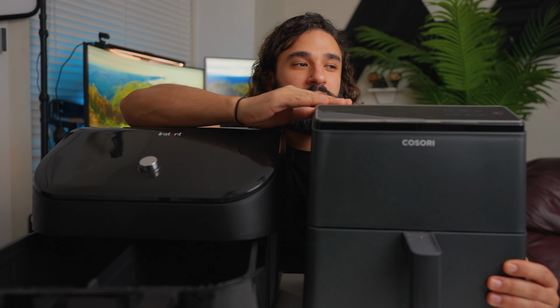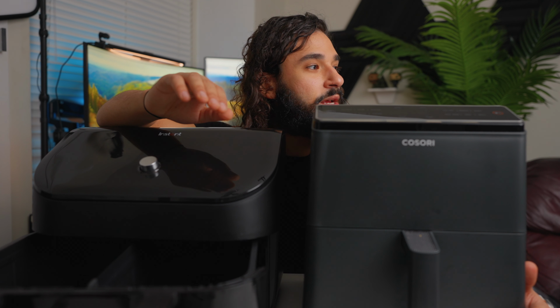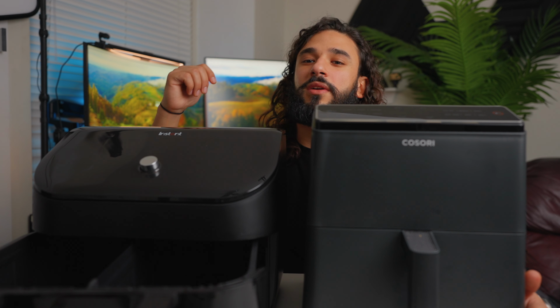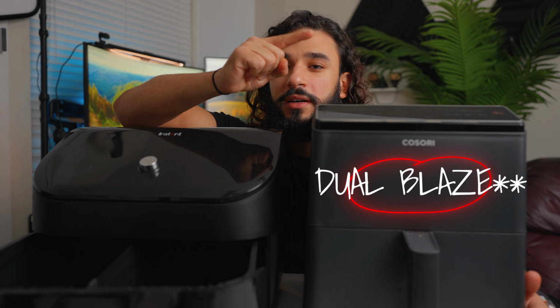And the fact that I don't need to think about preheat time, don't need to flip it halfway through, means I'm more likely to use it. It means I'm not disturbed. I don't need to be getting in the zone working on something and then be like, oh, now I gotta go flip it, take a minute, and then you gotta get back in the zone on whatever you were doing. No, you gotta go with the Cosori Dual Zone so that you're not interrupted.